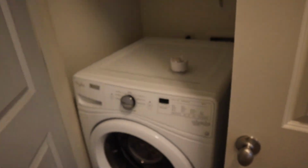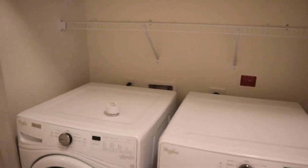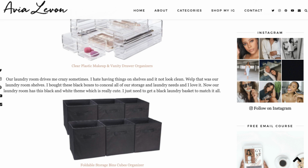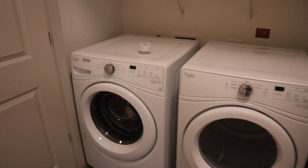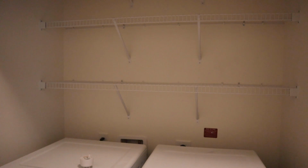Then next in the hallway, we have our washer and dryer. I love that it is front loaded and it already comes with a whole bunch of shelves installed, which I'm really excited about. If you guys saw one of my recent posts on some of the different Amazon things that I bought during quarantine for our last apartment, I bought a whole bunch of really cute, really simple black boxes to store a whole bunch of our stuff as it relates to laundry. So really excited to get those in here.